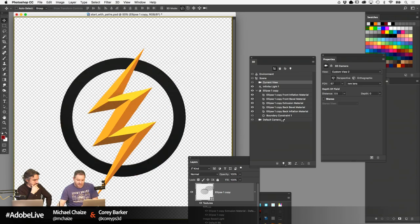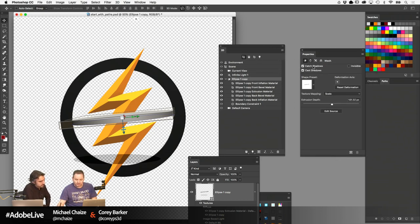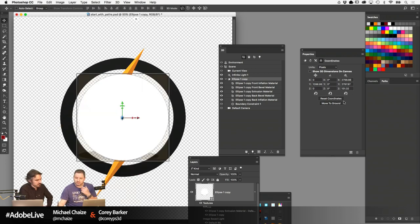And then when you hit default camera, you're like, oh no, it's not in the right position. But don't fret. If that happens, you just simply select the object itself. Over in the Properties panel, you've got this tab, the very last tab at the top here is the Coordinates tab. Just hit Reset Coordinates, Move to Ground. Boom. You're reset back in its original home position there. So just be aware of that. That's the difference between moving the camera and moving the object itself.